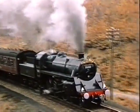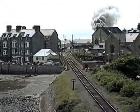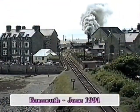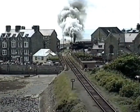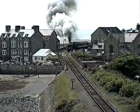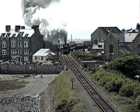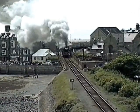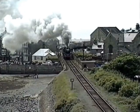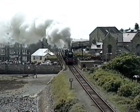As mentioned earlier, both Western and Southern regions modified some of their engines with double chimneys, and in 1991 it was one of the latter which was to be seen climbing to Talerddig, this time more successfully than the engine seen in 1965. The engine was 75069, now preserved on the Severn Valley Railway, and it was used on two Barmouth to Shrewsbury excursions known as the Cambrian Limited.